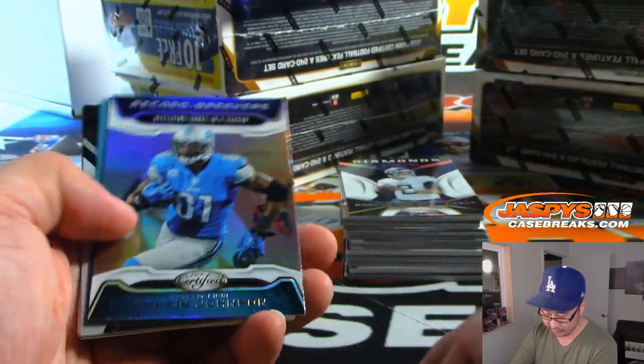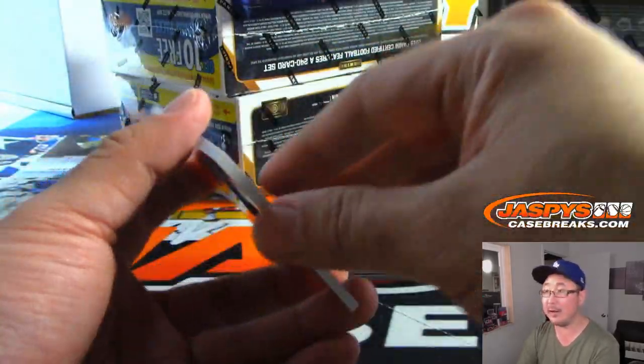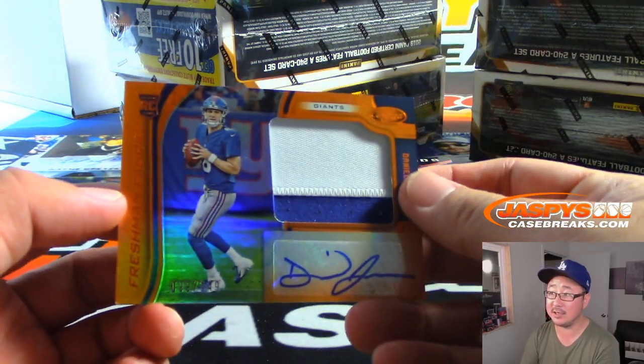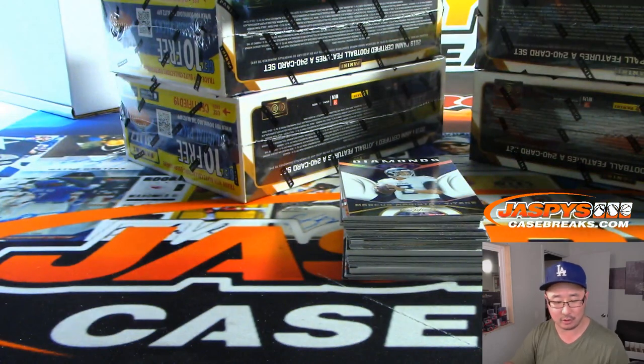Got Odell Beckham Jr. to 199. And there you go. Boom. Stephen Kaye, you're dismissed. 99 out of 149, 2-color patch and autograph, Daniel Jones.